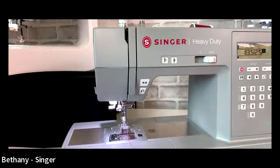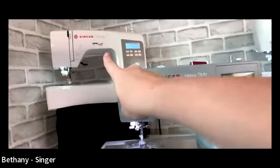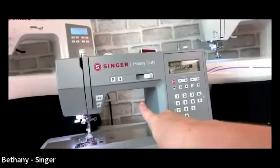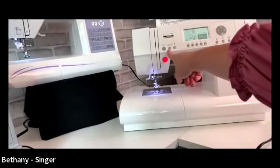Okay. So out of these machines, the ones that have that are, again, the SC220, our heavy duty 6700C, and the C430 also has the needle up down button.